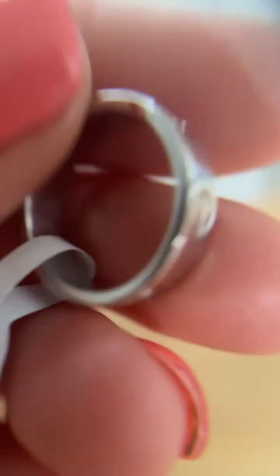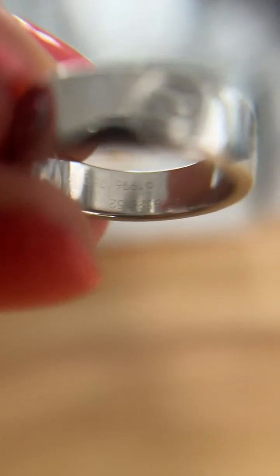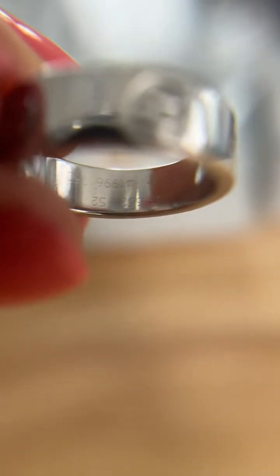Whoop. Where is it? Gosh, this is so much easier when I'm holding my own loop. So thank you guys for bearing with me. This is more of an educational show, so I appreciate you guys probably all are sick of me moving this camera around.